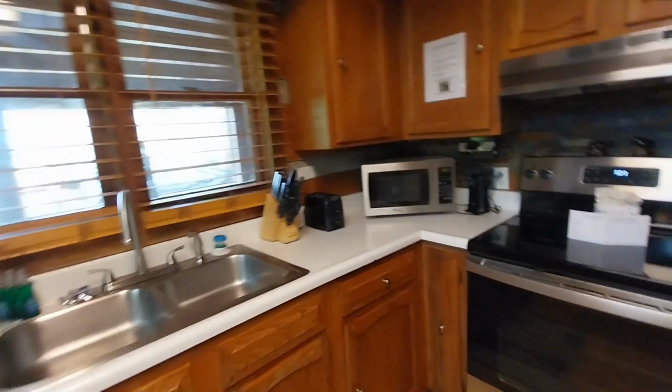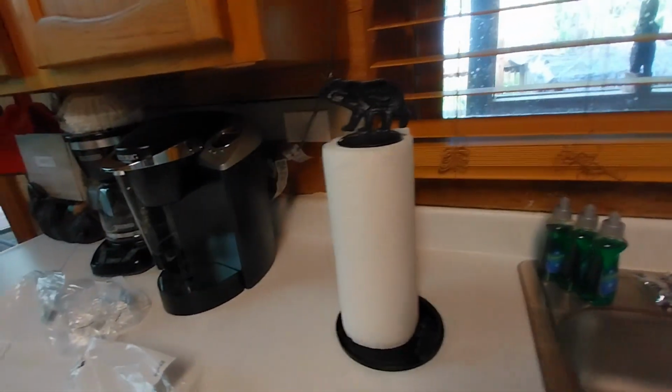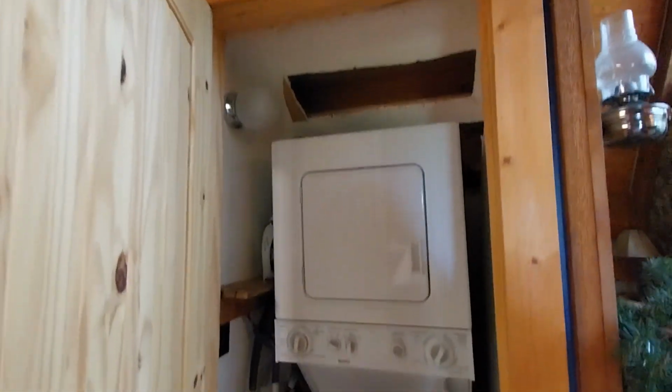What was important to Deborah was, is there a coffee maker? Because she has to have her coffee. And it didn't show too good in the other videos. So it looks like we got a can opener, two can openers, microwave, of course. Two coffee pots, a Keurig and a regular coffee pot. Excuse me, Whiskey. Maybe to lose it.